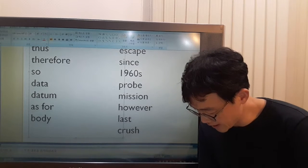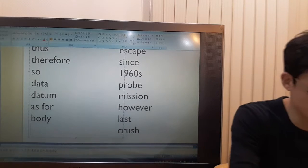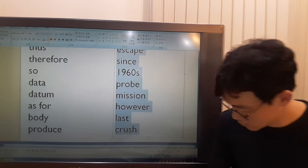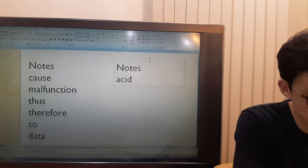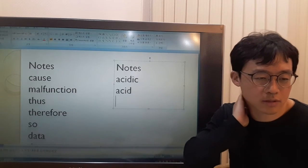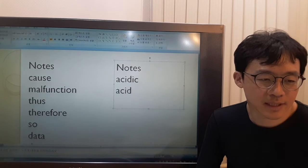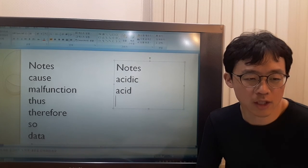Some scientists thought the atmosphere might produce water with high acidic levels, but this hasn't been confirmed. Some scientists thought the atmosphere might produce. What does produce mean? Produce means make, okay? Water with high acidic levels. What does acidic mean? Acidic means containing acid. What is acid? Acid is a chemical substance, okay, which contains hydrogen, and it reacts with other substances to form a salt. Do you understand?